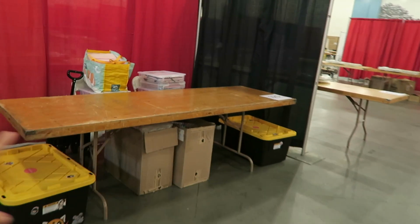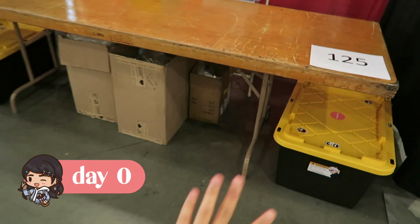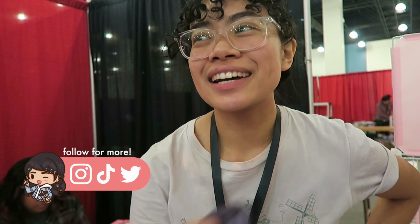Look at the table. We are table 125 and we already dropped everything off. And I have Sam with me. Well, it's Friday, November 18th, and it is day zero of Anime Pasadena.